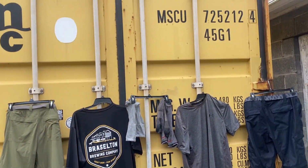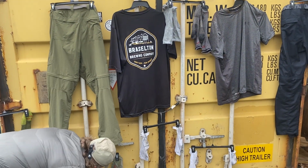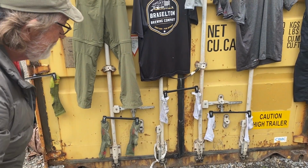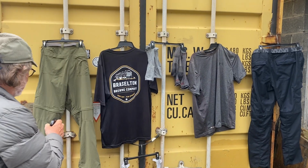So we're using this shipping container as our hanging thing. All right, we're going to spray some clothes with permethrin, and I'll be working hard to make sure Joe stops inhaling it. Looking good. All right, let's see what we get.